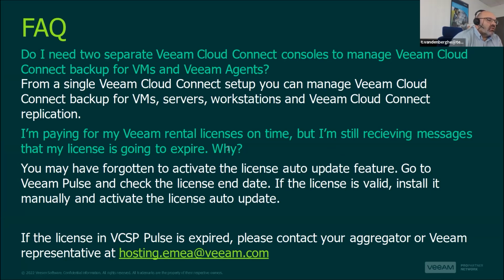You're getting warnings about licensing or messages that licenses are going to expire. Check if the auto update feature is enabled. If it's not, enable it, or manually update the license file every 60 days. I would say enable the auto update.